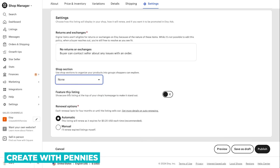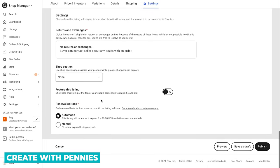And then something that wasn't in that original listing is feature this listing. So you can toggle on or off if you want this listing to be featured at the top of your shop, to make it stand out and be important. If you think it's going to be one of your best sellers, maybe prioritize this. If you're going to have 10 listings, but this is the one that you know is going to sell the most, you could definitely feature it by clicking the little toggle. And if it's not one you want to feature, you just turn it off. And then at the bottom is renewal options for automatic or manual. Once you're ready, you can preview it, save it as a draft and come back to it later, or click publish and add a new listing to your shop.